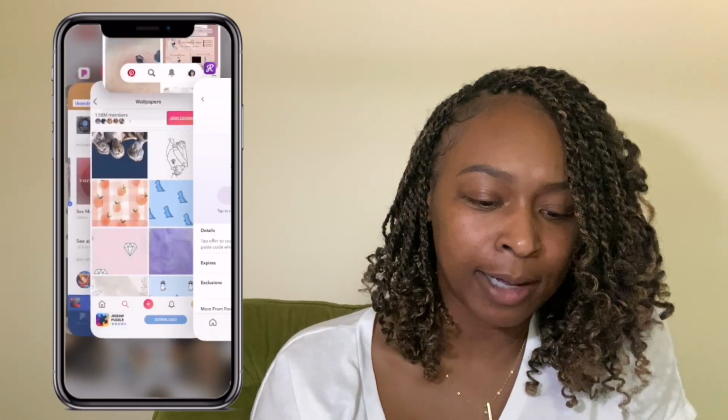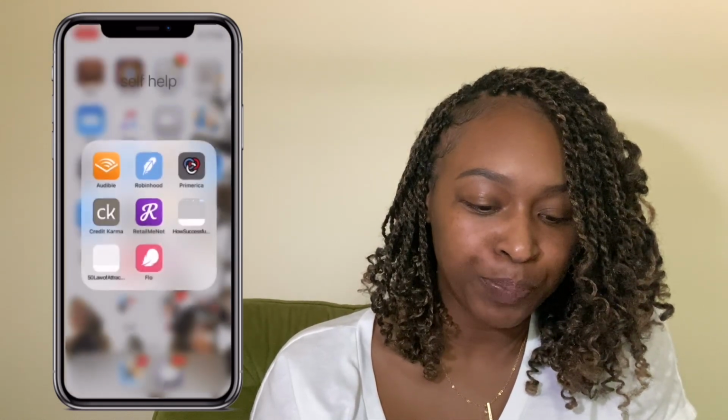Let's close all these apps that I just went through and get back to it.